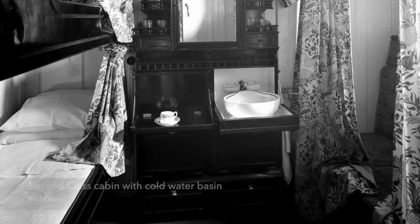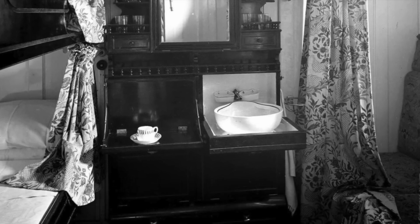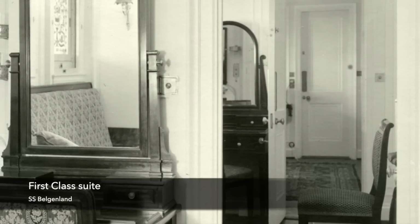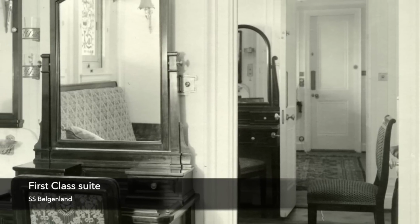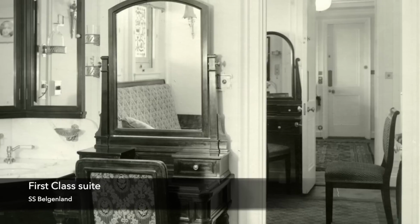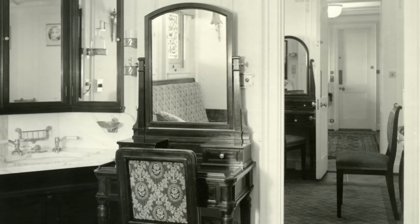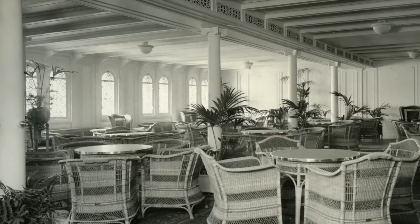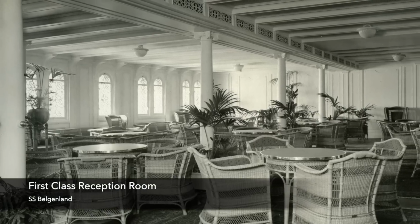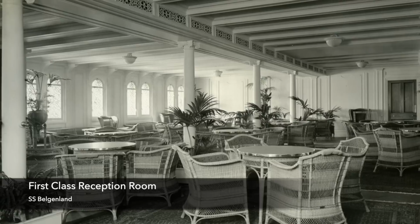Second class had to make do with small tanks of water, which were filled by stewards, and the water wasn't hot. Also, a much higher portion of first class cabins on Belgenland had private bathrooms. 44 cabins in total, with each of these cabins having multiple berths. Something which could be overlooked, but would be greatly appreciated by passengers, whether they knew it or not, was the amount of ventilation and natural light on board. Unlike some of her contemporaries, Belgenland reportedly had very good ventilation and lighting.